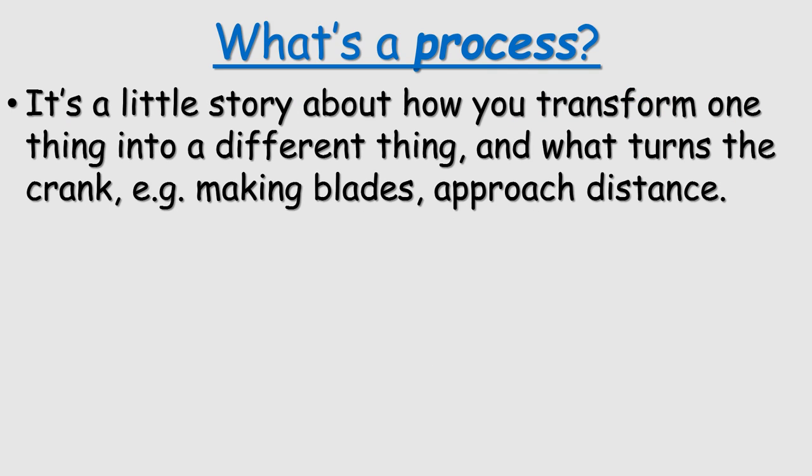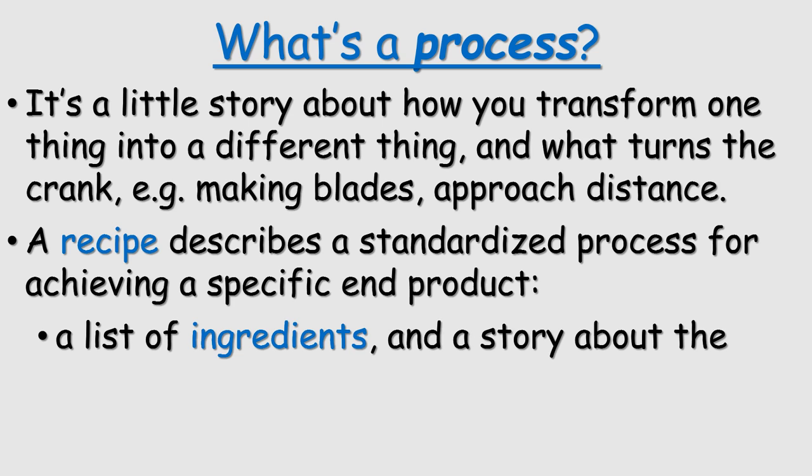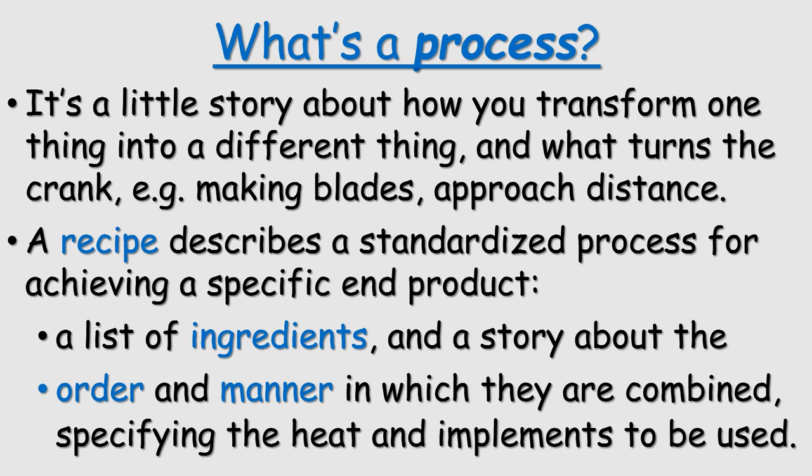So let me define a process for you. A process is a little story, a little set of actions, about how you transform one thing into a different thing, and what turns the crank. And that was the process of making blades I've discussed, the process of increasing approach distance I've discussed. The most familiar analogy, however, will probably be a recipe. A recipe describes a standardized process for achieving a specific end product. It's not only just a list of ingredients, but it's a story about the order and manner in which they are combined, specifying the heat and the implements to be used and so on.